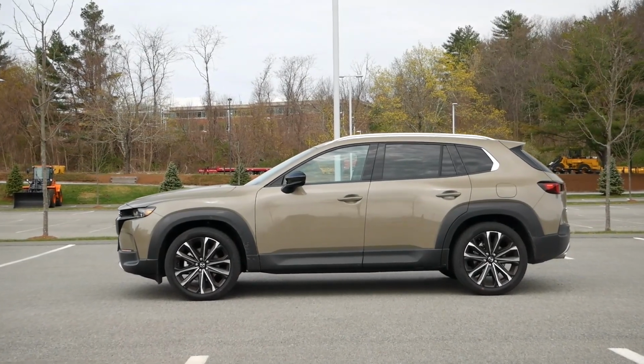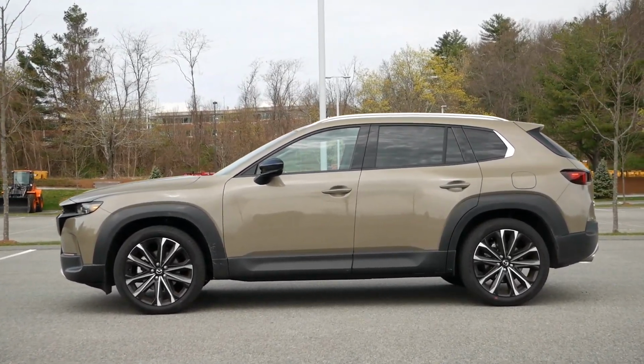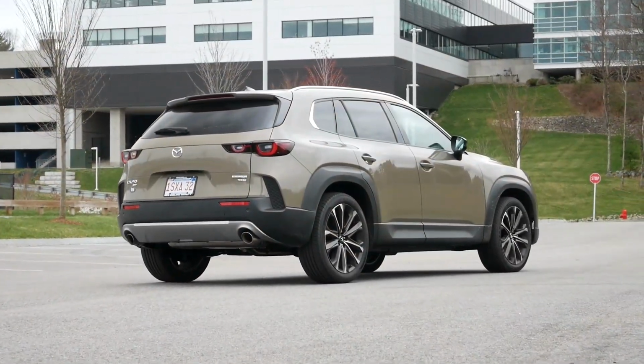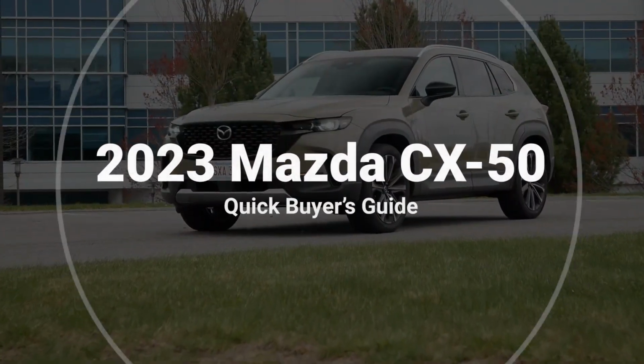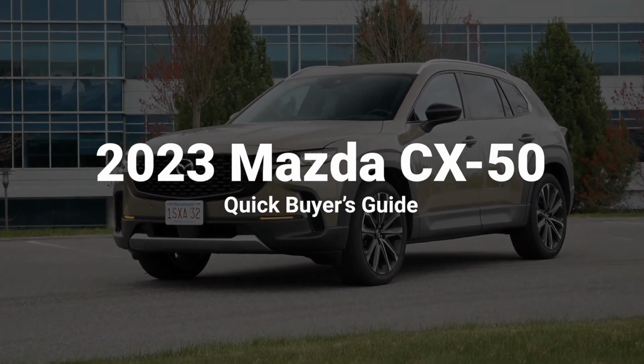Up to this point, Mazda has offered vehicles that feel more premium than competitors, yet they've lacked personalities that set them apart from everyone else, and it's the CX-50's uniqueness that has everyone excited. So here are 5 reasons why you should buy a 2023 Mazda CX-50.